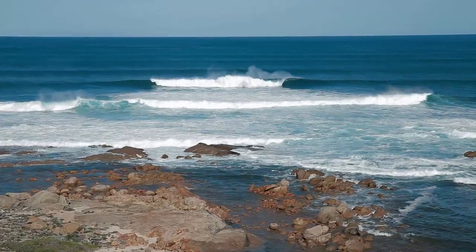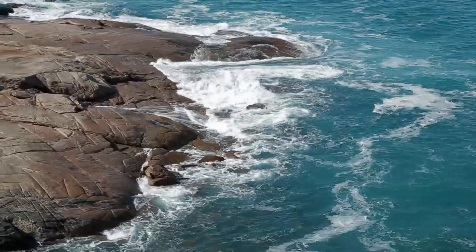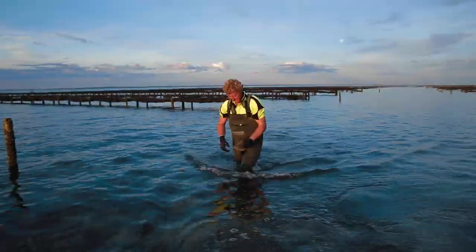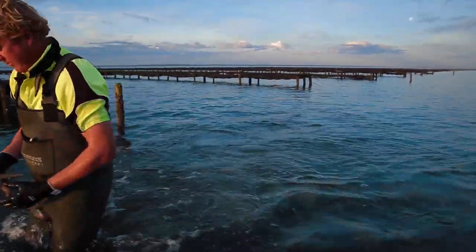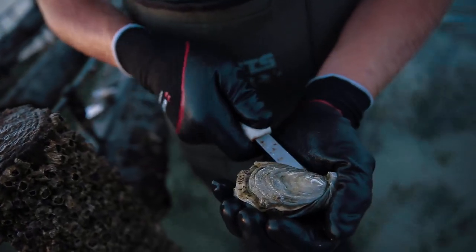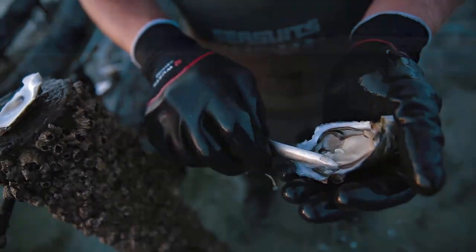Smoky Bay oysters are fed from the cold waters of the Southern Ocean. The upwellings come down full of nutrient-rich phytoplankton, which is food for our oysters. That's what helps the oysters be as good as they are. It's a very good environment for them here, being so close to those upwellings. Our oyster heaven delivers fresh oceanic flavours. They're plump, they're juicy, and they taste great.